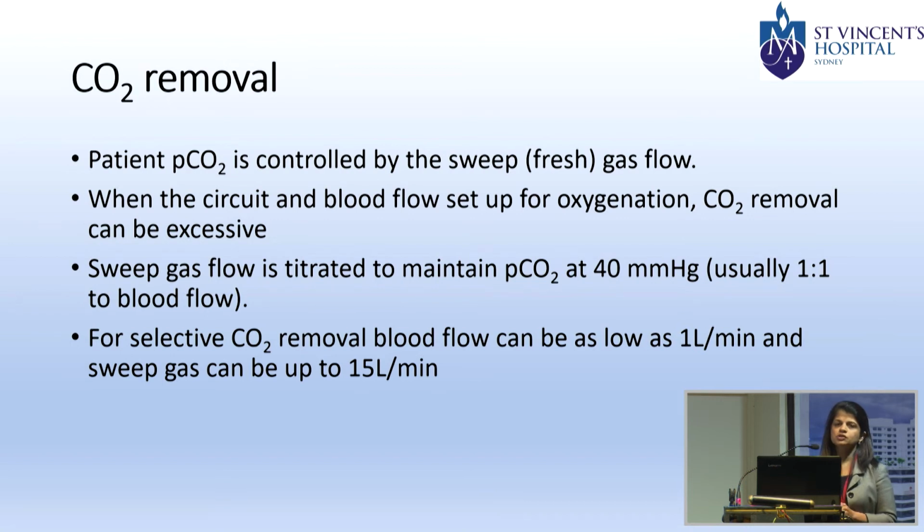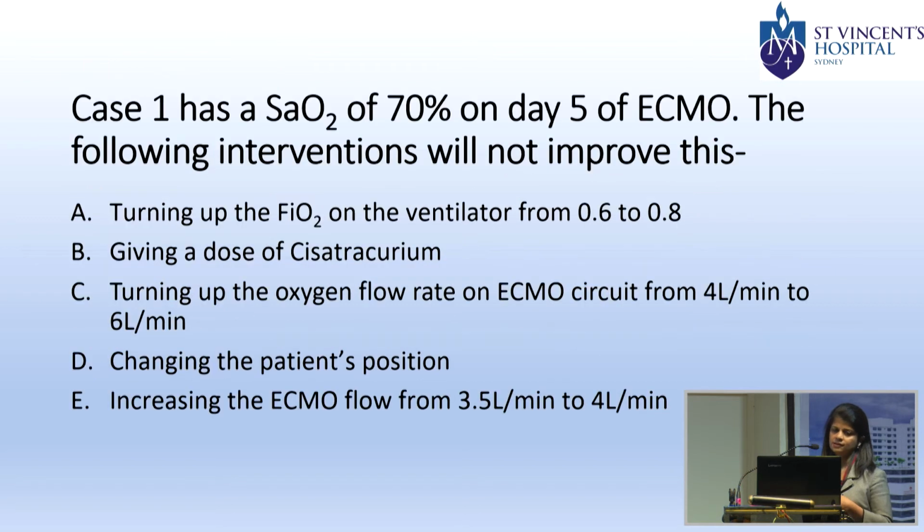Coming to CO2 removal, so we run gas through the circuit, which contains oxygen, obviously, and that's known as the sweep or the fresh gas flow, which determines decarboxylation of the blood, the rate of that flow. And when you're setting up your circuit mainly for oxygenation, the CO2 removal is way in excess of what you really need. And what we do is to titrate the sweep gas flow to maintain the PCO2 in a physiological range. If you only want to do CO2 clearance, you need very little blood flow, and you can crank up your sweep gas flow to about 15 liters per minute, really, because all you're trying to do is decarboxylate the blood, and you're not worried about oxygenation in that case.